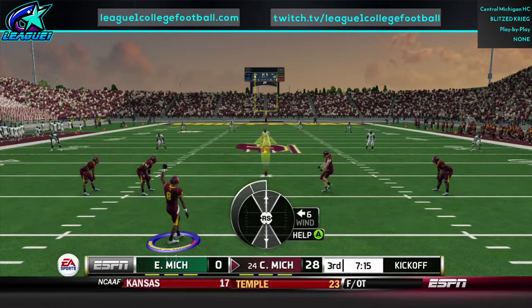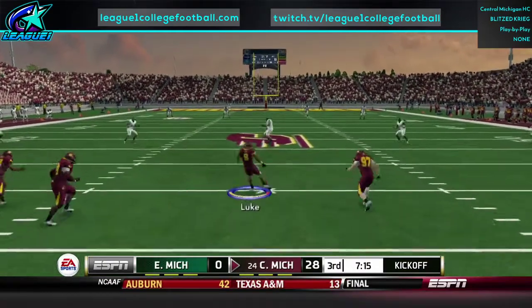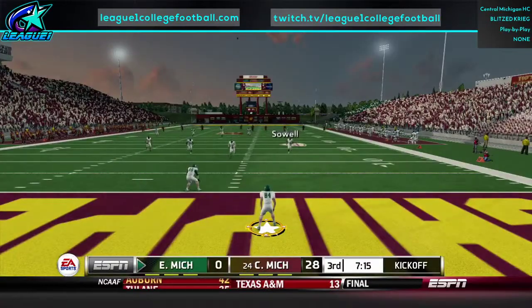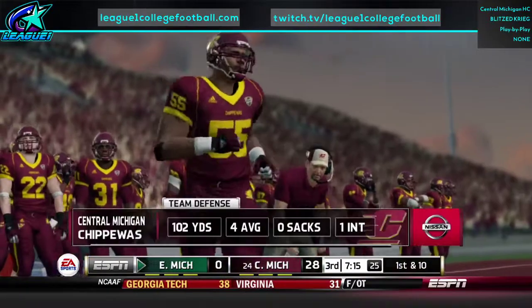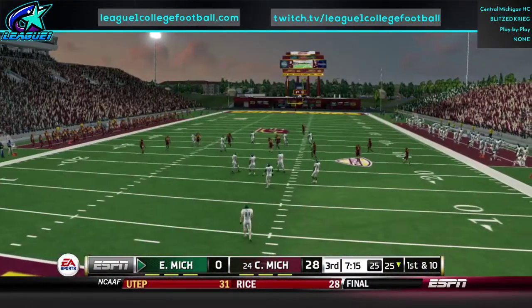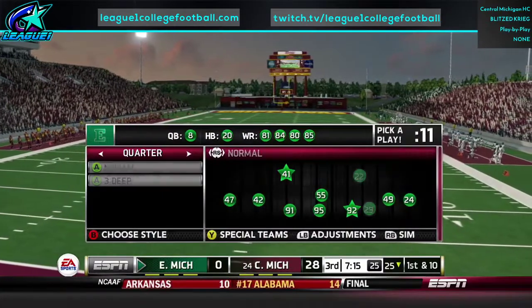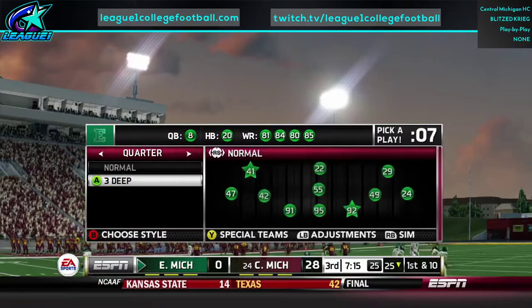Luke is lined up to kick this one off. Excellent kick. And it goes into the end zone, down for a touchback. Central Michigan's continuing to play extremely tough defense. This has been impressive. It's just been impressive to watch them play with such an attitude, almost a chip on their shoulder with the energy that they're playing with.